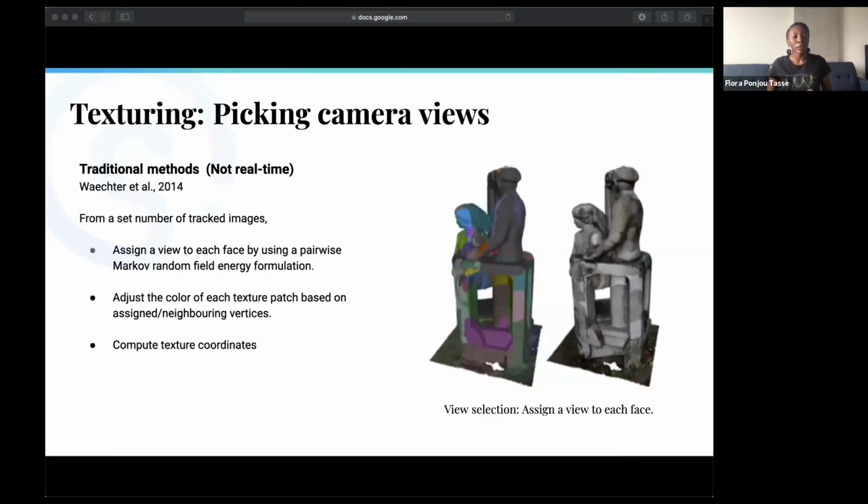And so traditionally, people have done texturing after the meshing process, because this is really expensive. This is done after the meshing, and this takes anywhere from a couple of seconds to minutes, depending on how large the mesh is. And so I just wanted to quickly go over the typical process, where first you have a viewpoint selection. You are assigning a camera view to each face on the mesh. And then you end up with these textual patches on your mesh.